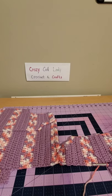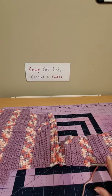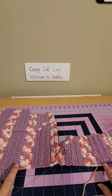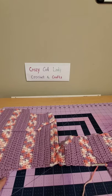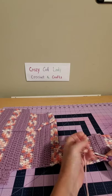All right, so now we're ready to do sleeves. We're gonna crochet from here to here, which is the 11 inches. We're gonna do the half double crochet stitches.